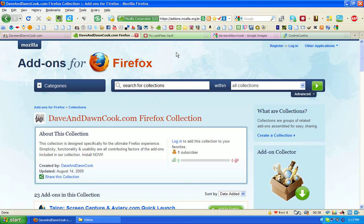So do yourself a favor. You're going to go to Mozilla.com and download Firefox, or you can just type in Firefox in your Google search bar, and it's going to come up and show you all the downloads. But you know, there's so many add-ons, and that's what I want to talk to you about today on this video, all these add-ons that you can look at doing.